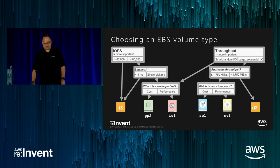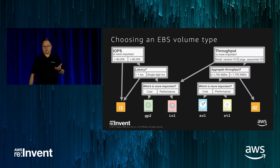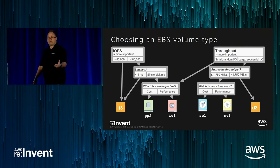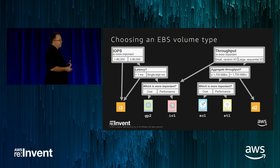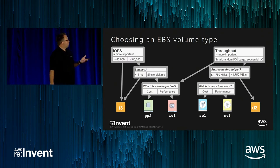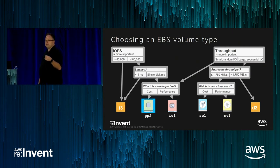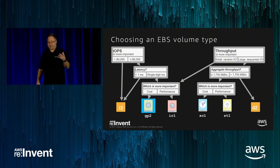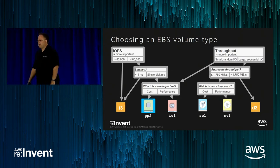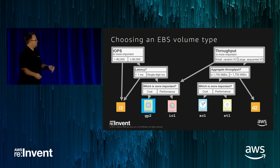Okay, so when you have so many options, it comes down to how do you really choose the right volume type you want to use? We're going to get into specific I/O patterns shortly. But if you really don't have any preference, GP2, EBS SSD general purpose volumes, is probably a really good choice. It has really good performance, IOPS up to 10,000 based on that profile and your volume size. And the cost is middle of the road. So if you don't really care, GP2 is a good choice.